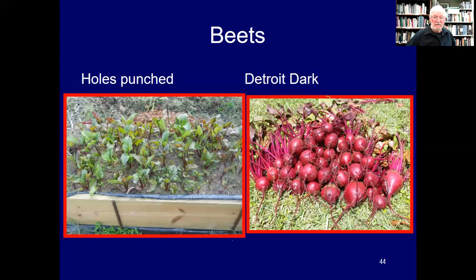Now on the right is the Detroit Dark, which is a very popular old variety, which does very well in our area. And I like the pickled beets.